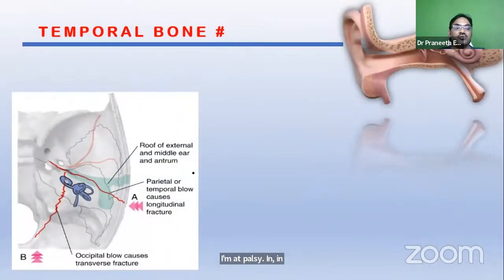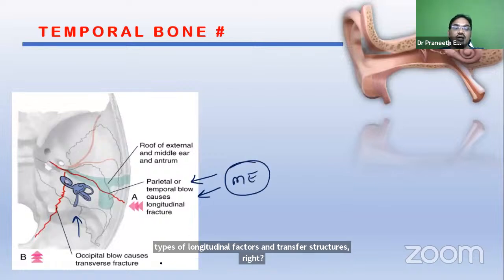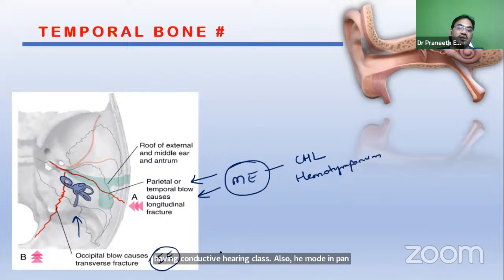Now coming to temporal bone fractures, there are two types, longitudinal fractures and transverse fractures, right? In case of longitudinal fractures, which structure is involved most? The middle ear is involved more. In case of transverse fracture, the inner ear is involved more. So as the middle ear is involved, what will the patient have? Conductive hearing loss. Also, hemotympanum, blood in the middle ear. You see this in case of longitudinal fractures.